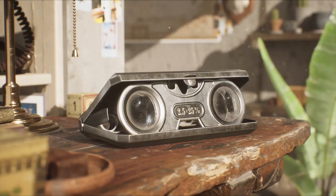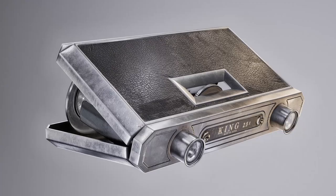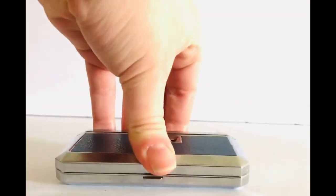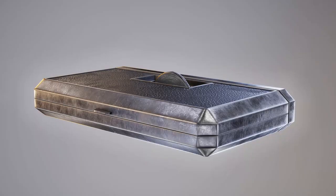The King Folding Binoculars 2.5x has a very small 25mm wide angle lens, which gives it a long focus. This binocular was made in Japan around the 1950s. This was in the post-war era. They were cheap, they were cheerful, and offered very low magnification, but they were convenient to put in a pocket.